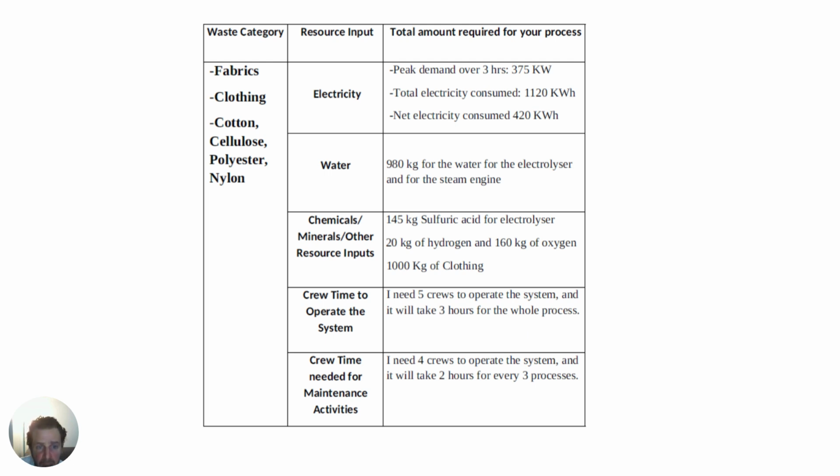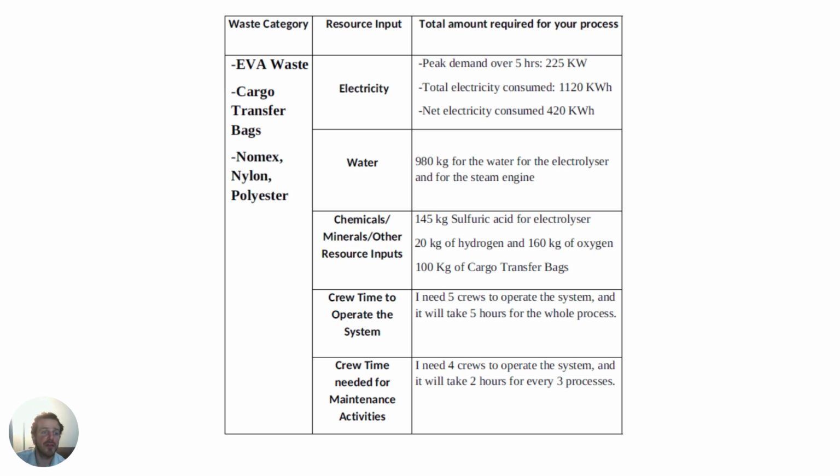Peak demand over 3 hours, 375 kilowatt, 1120 kilowatt hours, 420 kilowatt hours, 980 kilograms, 125, that's the same thing. That's for the fabric, clothing, cotton, polyester. That's for the EVA waste, the cargo transfer, for electricity. Peak demand 5 hours, 225 kilowatt. Same energy, 1120 kilowatt hours, 420 kilowatt hours.